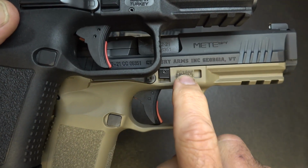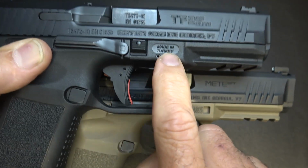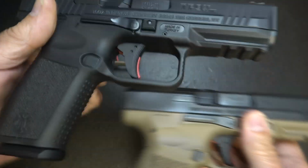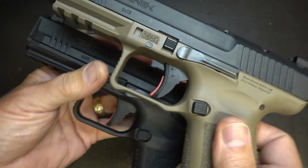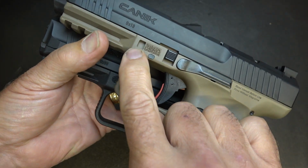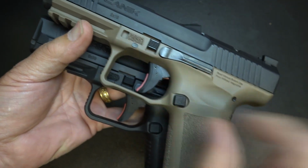Now it does have these little small pads to put your finger, and just little memory pads. This has "Made in Turkey" on this side, but then on the other side it has that laser texturing. This has it on both sides, but it also has this small little cutout. I'm not really sure if there's any purpose for that, but that is one thing.